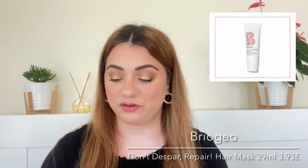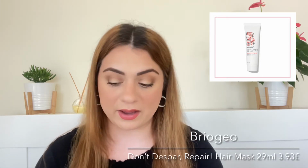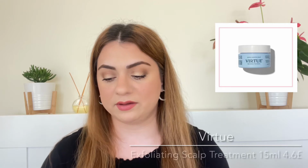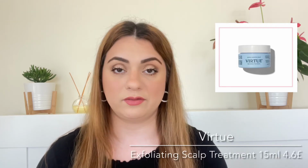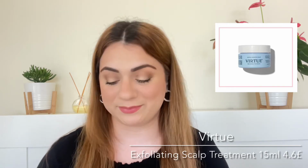Next, we're getting the Don't Despair Repair Hair Mask by Briogeo. We're getting 29 ml and it's worth £3.93. This is a great hair mask, especially if you suffer from dry hair. Next, we have the Exfoliating Scalp Treatment by Virtue. Haven't tried this before. We're getting 15 ml and it's worth £4.6.